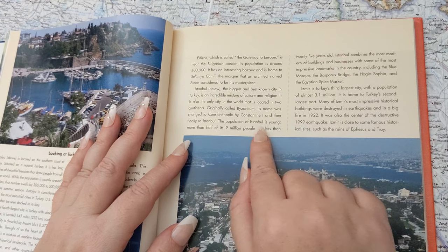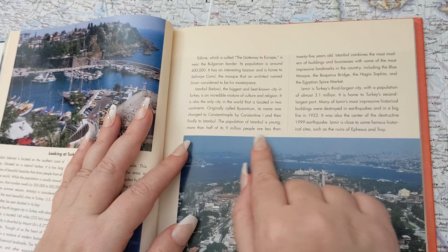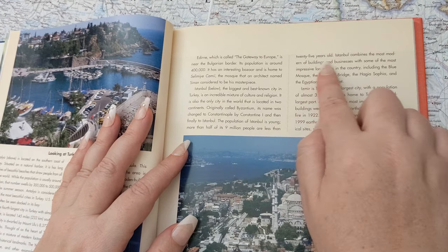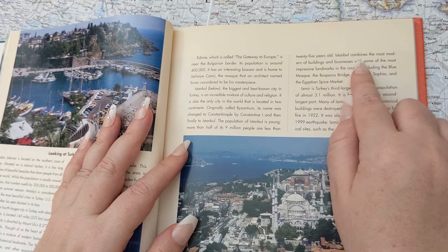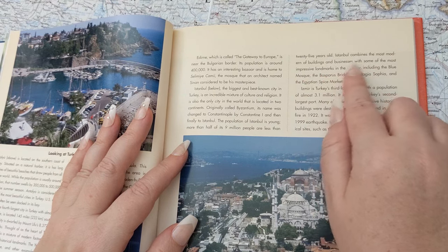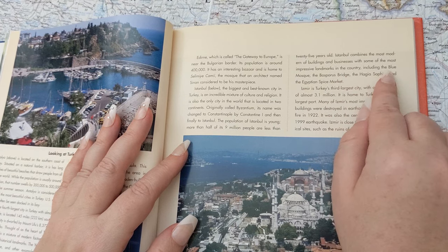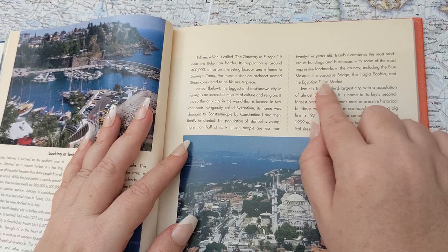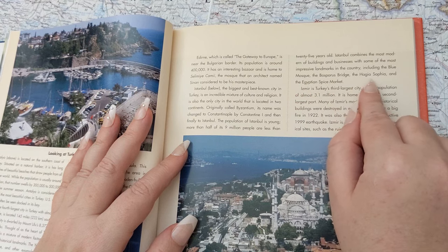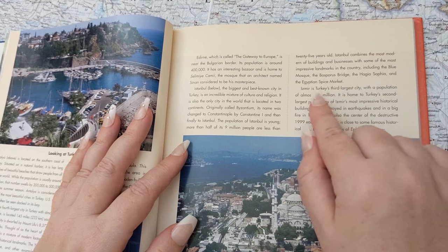The population of Istanbul is young. More than half of its 9 million people are less than 25 years old. Istanbul combines the most modern of buildings and businesses with some of the most impressive landmarks in the country, including the Blue Mosque, the Bosporus Bridge, the Hagia Sophia, and the Egyptian Spice Market.